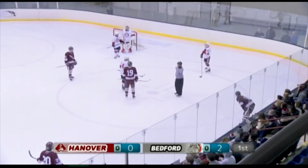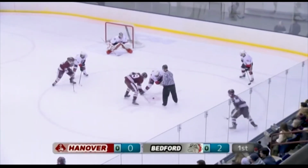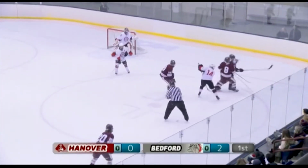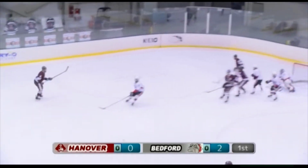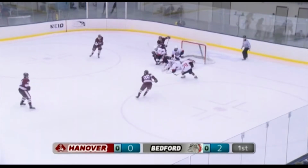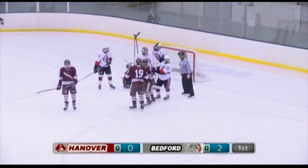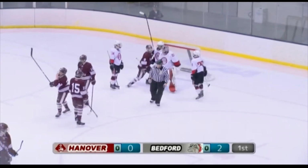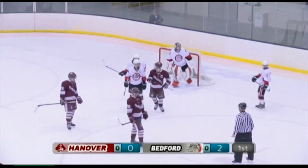So here's the thing, Harry. Not only now is Bedford down 5-on-3, they've lost two of their best defensemen in Giroux and Hutchins. So Hanover controlling the puck. Obertang over to Williams. There's a shot. A big save by Guimond. He got the pad on it, and then he reached up and put a paw on it and got a whistle. With 1 minute to play in the first.